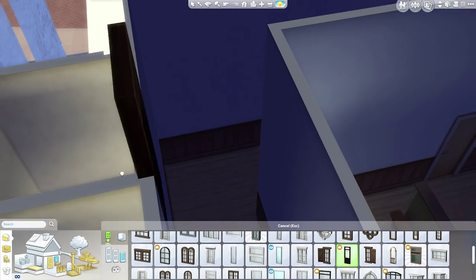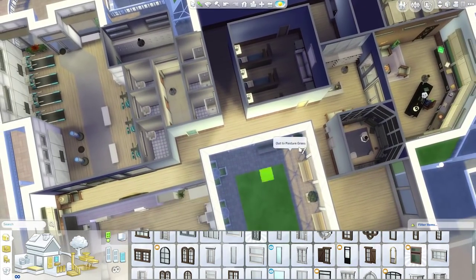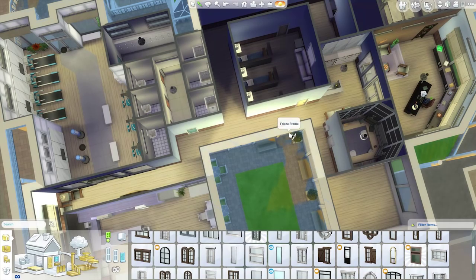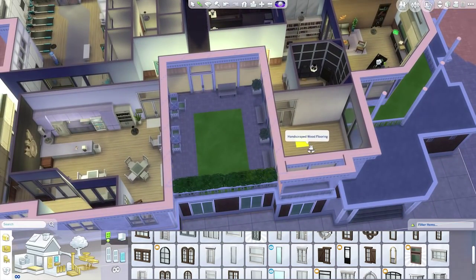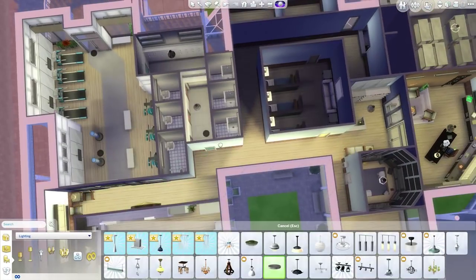All right, let's go with these ones. Hang on. First of all, let me get some lights in this hallway. I don't know why there aren't any lights in here. Let me go to nighttime. I don't know why I haven't gone through and put lights in. Where's that new ceiling light? Didn't I use it somewhere? Oh, in the gym. That's right. Here we go.